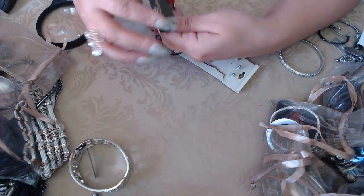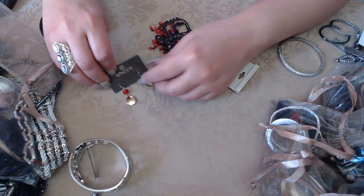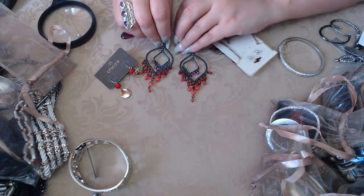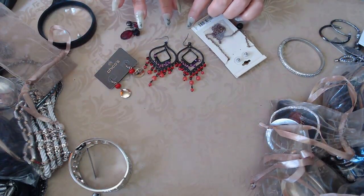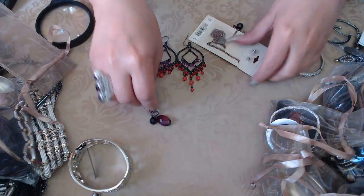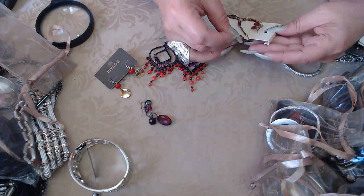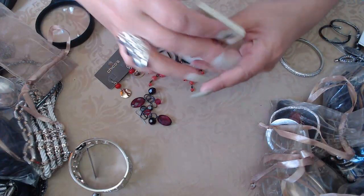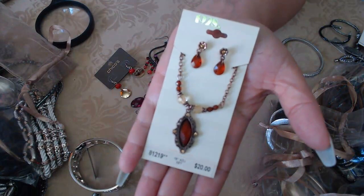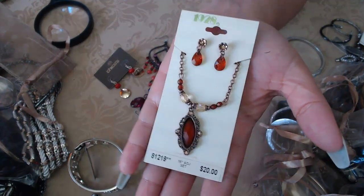We have Chico's cute little red earrings. And they were 20. Then we have these. These are cute. Look how cute these are. Those are adorable. Then we have some purple ones here. Purple. And then we have a 1928 set still on the card. Let's see if I can bring it closer so you can see. Okay, look how pretty that is.